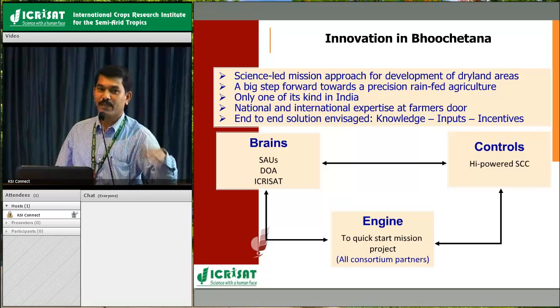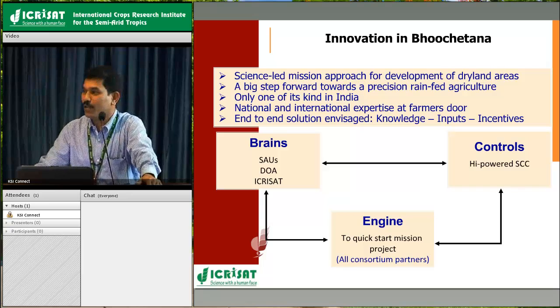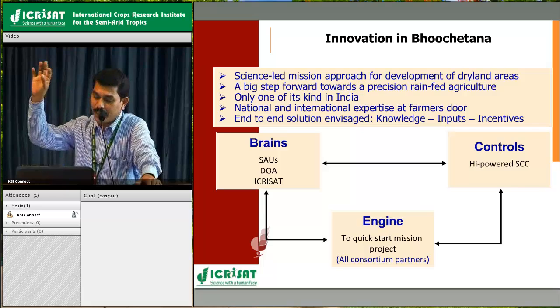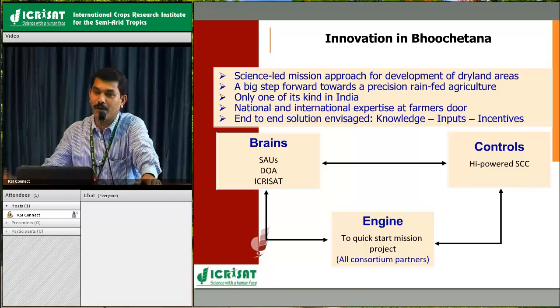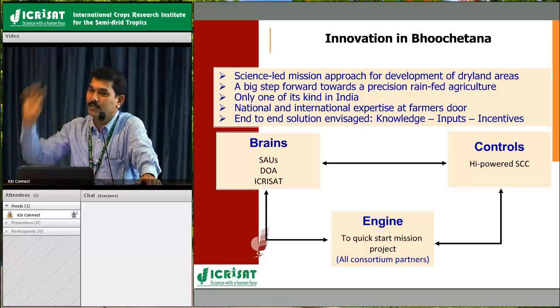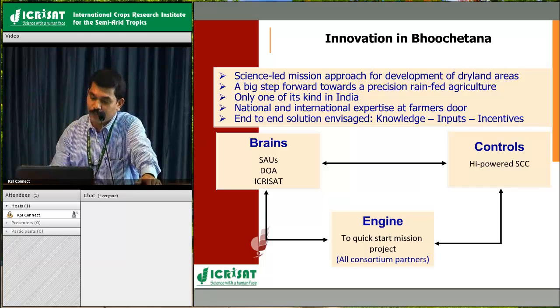We have devised an end-to-end solution, because we are giving knowledge to the farmers, and also supplying inputs along with incentives. That's how we are providing an end-to-end solution to farming problems, wherein we have different brains and engines of growth. All consortium partners come together and rotate as a machine to supply whatever knowledge is required for the farmers and other stakeholders. And a control mechanism is there, the state level coordination committee, which will control the whole system. They will advise and suggest whatever improvements are needed in this initiative. So this is the innovation we have introduced in Bhoochetana.